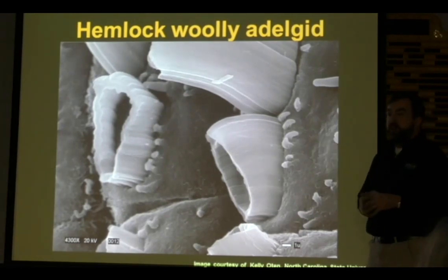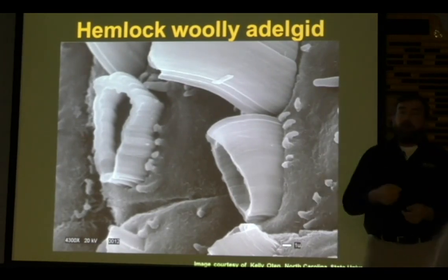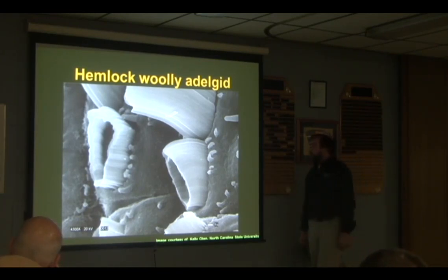These pictures were all from my graduate student at North Carolina State. But this always reminds me of this Play-Doh toy that I had as a kid, when you stuck the blob in there and squeezed it out and it oozes out.